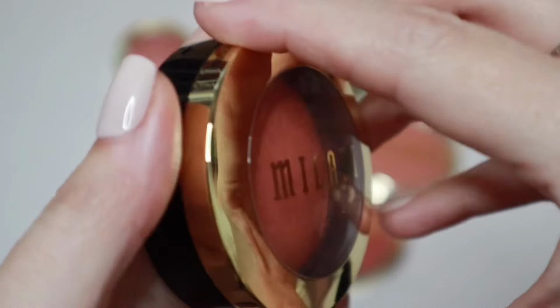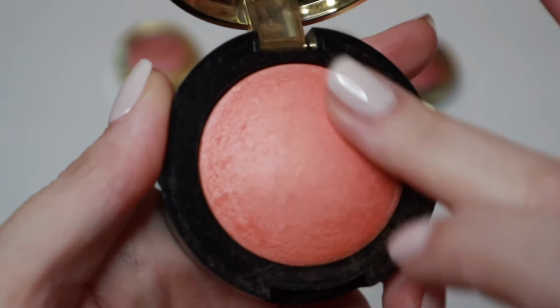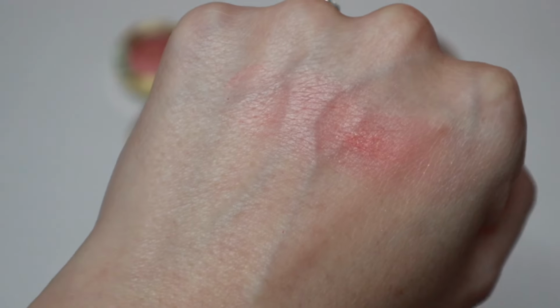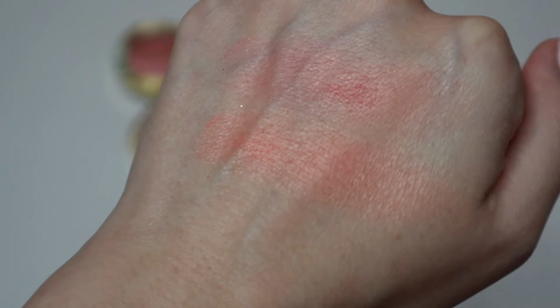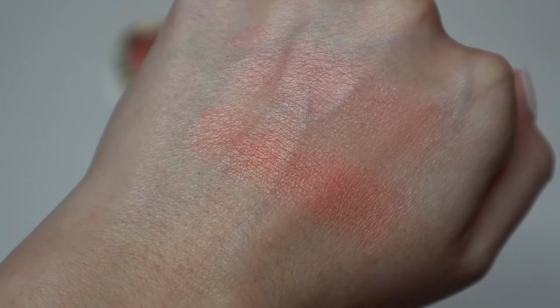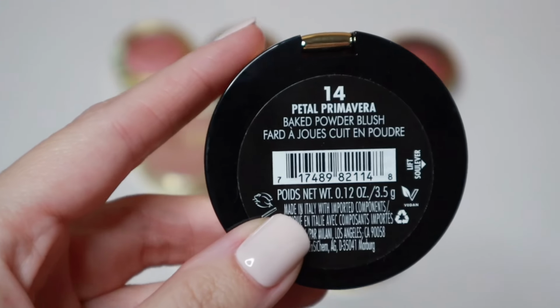Then we have Luminoso, which is definitely an iconic shade for this. Yes, see, this one feels so much softer. That other one feels like it's probably already hard pan, so I might have to end up parting ways with that one, but I would love to repurchase it and have it in my collection, but this one definitely feels a lot softer. You can kind of see how that one on the top is doing, so yeah, I might have to end up parting ways with that one. Then we have Petal Primavera.